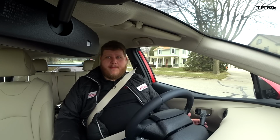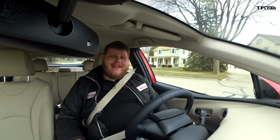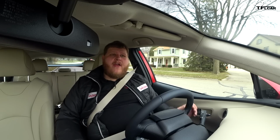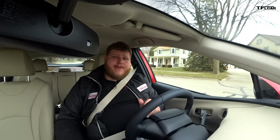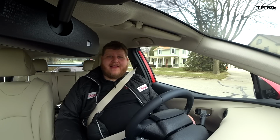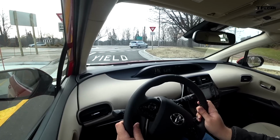Now, of course, what about the all-wheel drive? Well, the LE all-wheel drive sells for $26,380. So $26,380 is the cheapest all-wheel drive Prius you can buy. And then if you want the upgraded XLE model with all-wheel drive, you're looking at $28,820.